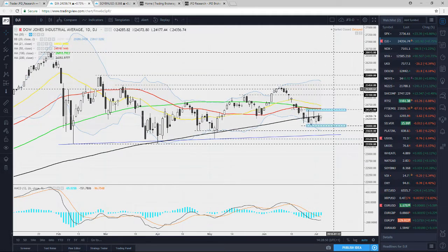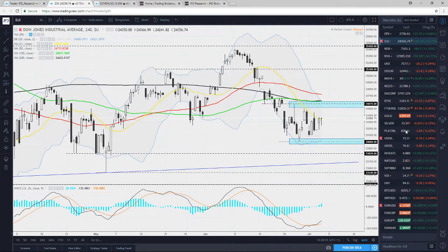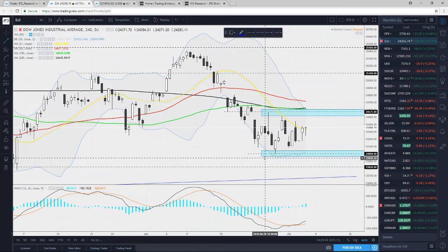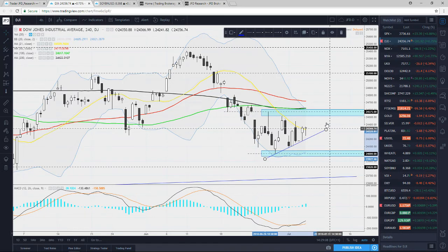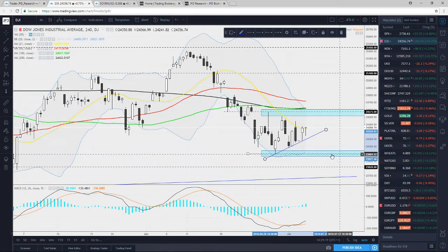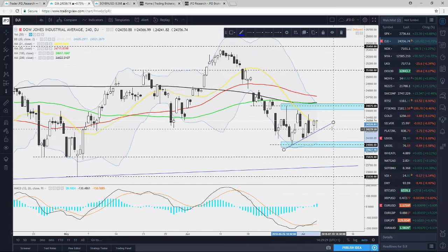To position ourselves from a slightly shorter term perspective, this is how it looks right now on the 4-hour chart. We have this small upwards moving trend line here. If we get a move lower today and start breaking this one to the downside, it is opening the path toward the lower side of the range, the psychological 24,000. So a good level to watch, but only if we get a nice break on the 4-hour chart below this slightly upwards moving support line.